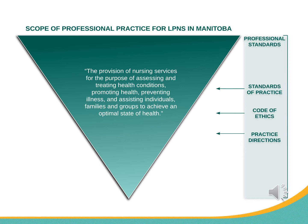Beyond those, the competencies of each individual LPN will fall within the outer boundaries of the profession's scope of practice and will vary based on the individual nurse's post-basic education and training and experience. Competency documents will be further explained in Unit 9.